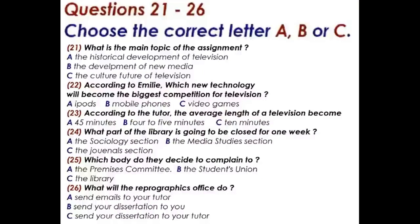But then after that, the media studies section will be closed for a week and all the noise and dirt will start up again. Yes, the sociology section will be open, and there's some good stuff there for you on this topic, and it's further away from the noise. Yes, I don't think the sociology section is affected at all, and neither is the journal section. No. Obviously, they're rotating the closures, and it was sociology's turn to close for a week last term.